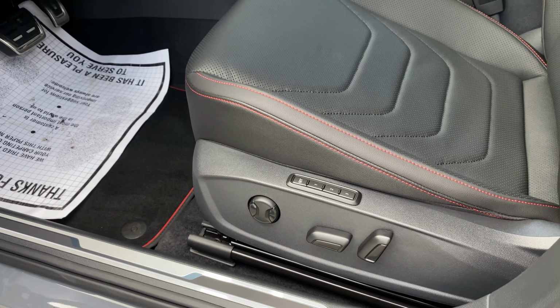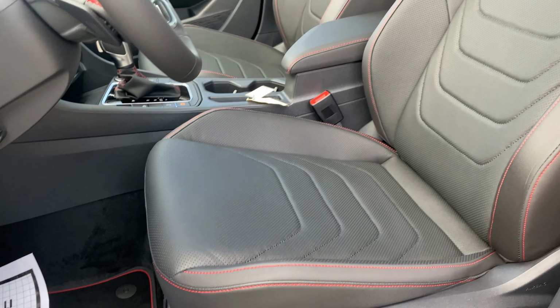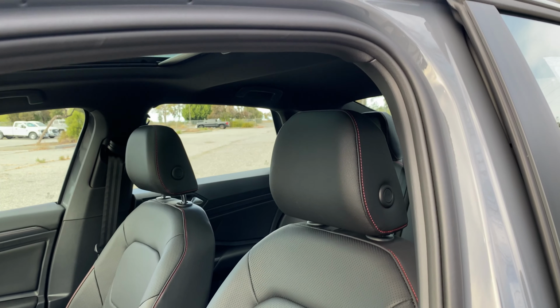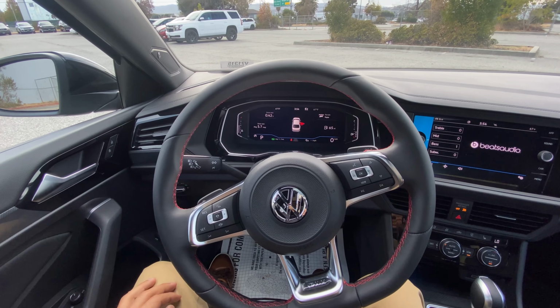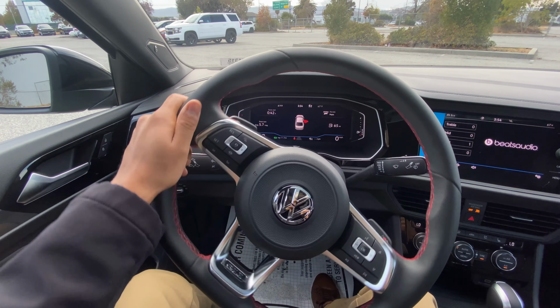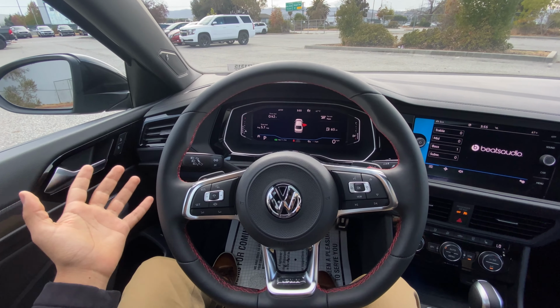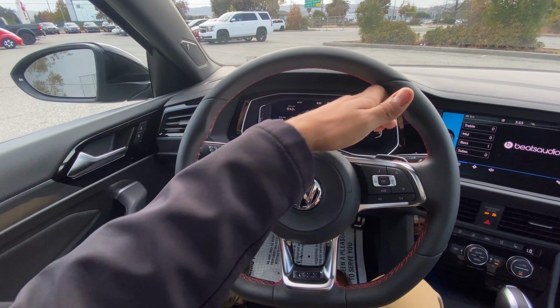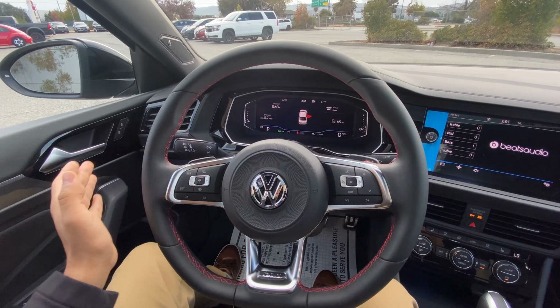And in the front, you have powered driver seats with memory as well. Leatherette seats with the red stitching all over them. A true beauty of a steering wheel. Looks very sporty, and it has a GLI badge on it as well. Shifting paddles. That feels really amazing.